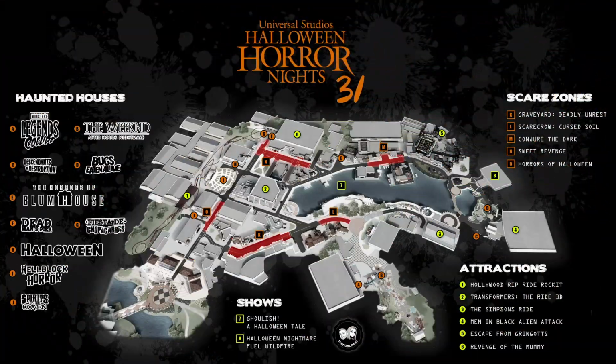So we're going to go around and take a look at all the different things that are happening here. Again, a sneak preview. We'll see all the updated scare zones and haunted houses and all the progress. As we are walking around the park, I will put up this map on the screen and it's just going to follow us around through the park so you know where we're at any given moment and where all the different locations are.